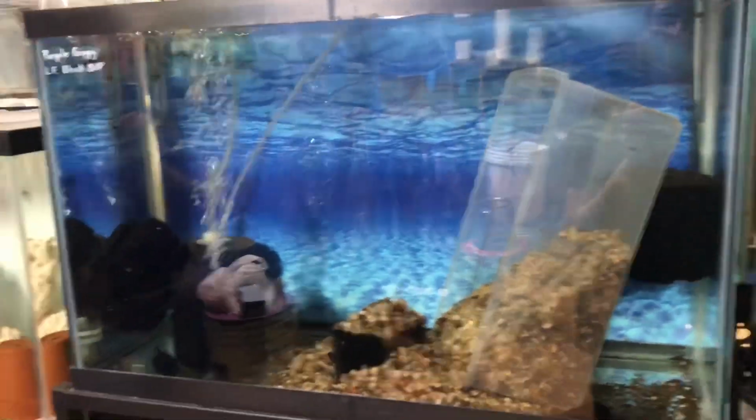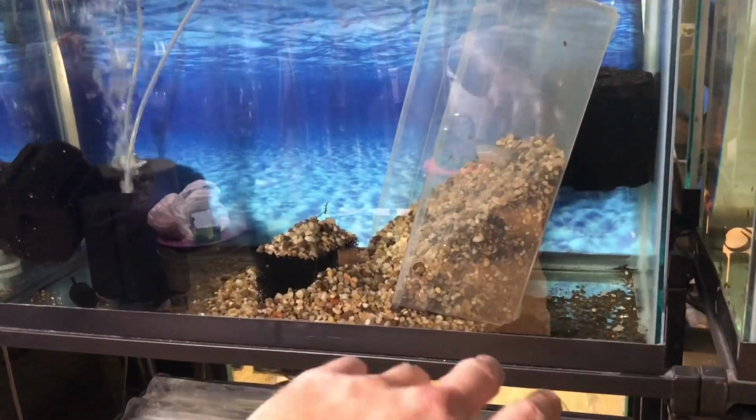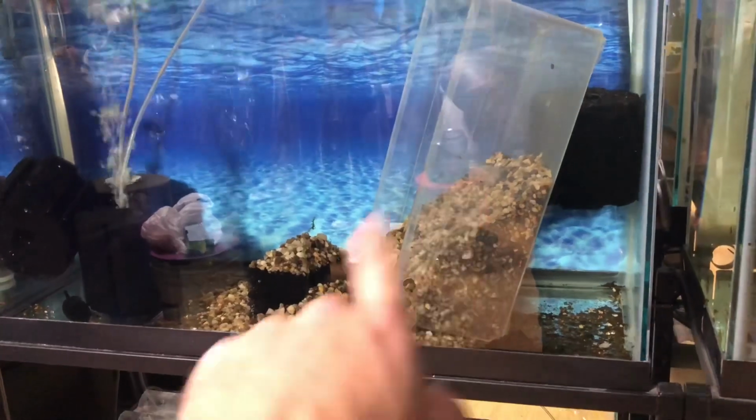This tank here is the tank I tore down my aquaponics. I cleaned out the gravel a little bit, just rinsed it with tank water, and I just dropped it in this tank.